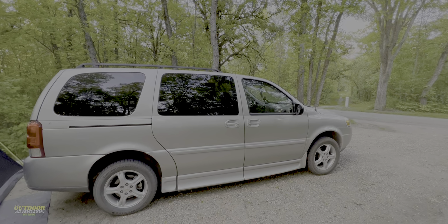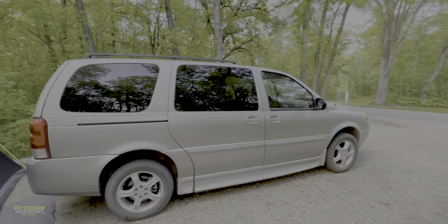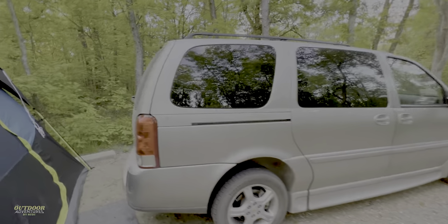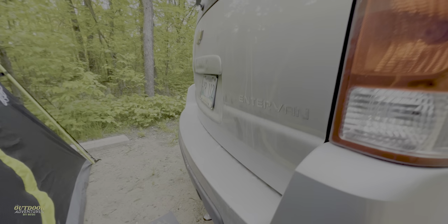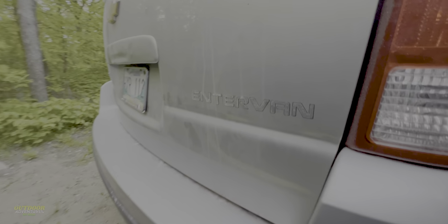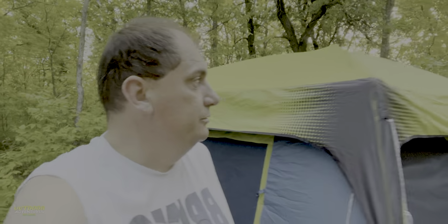Believe it or not, that is a 2007 Chevy Uplander LT model. Let me go here and show you guys. Look at that. Isn't that nice or what? Yeah, Chevy. I know she's gotten a little bit dirty from us going up here, but that's how it goes. That's usually how it goes.